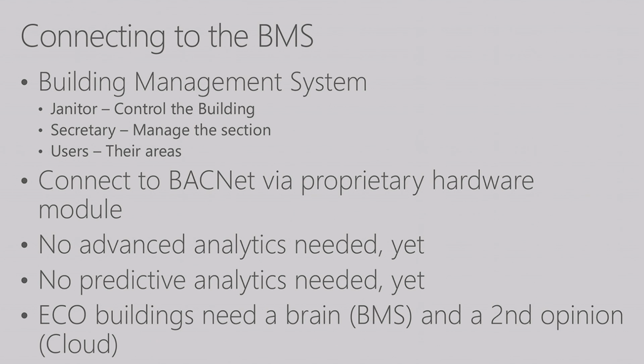The reality out there is BACnet. The protocol used in buildings is the building automation protocol BACnet. There are some buildings moving into the OPC UA direction where they are using that industrial protocol OPC UA to do it.